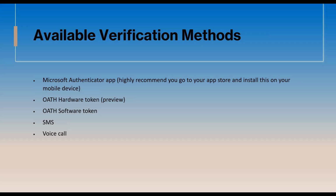FIDO2 security keys. Sign in without a username or password using an external USB, near-field communication, or other external security key that supports Fast Identity Online standards in place of a password. Then we also have hardware tokens, which automatically generate a one-time password based on open authentication standards from a physical device. Software tokens use the Microsoft Authenticator app or other apps to generate an OATH verification code as a second form of authentication. And again, SMS and voice: you can receive a code on your mobile phone via SMS or voice call to augment your password security.